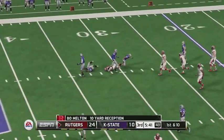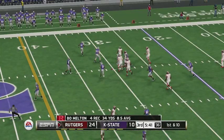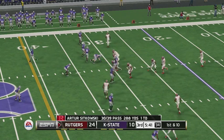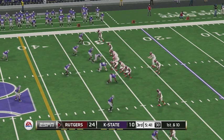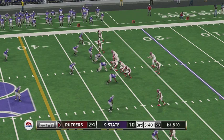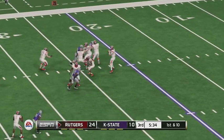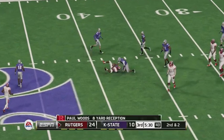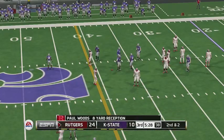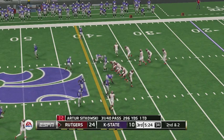And he's hit before he can go anywhere. He is such a reliable target. You throw it anywhere near him, and this guy's going to get his hands on it and make a catch. He's under some heat. They'll bring him down around the 38-yard line. Gain of 8 on the play. That makes it second and 2.